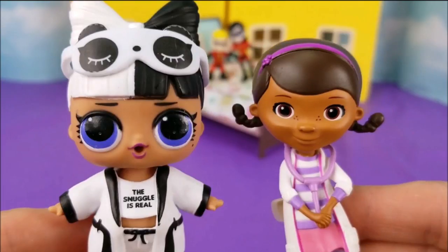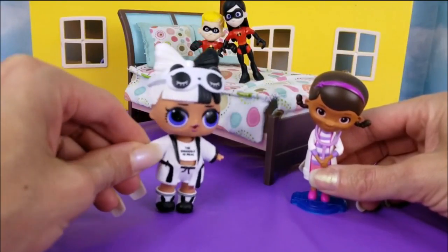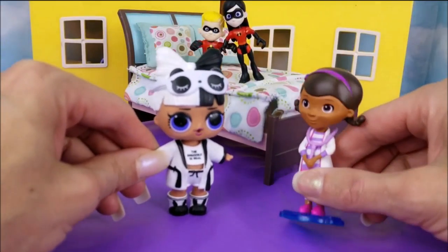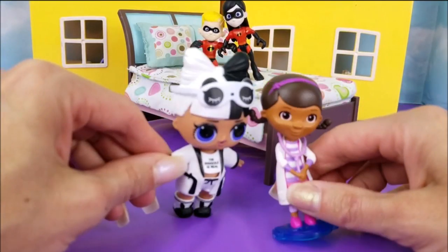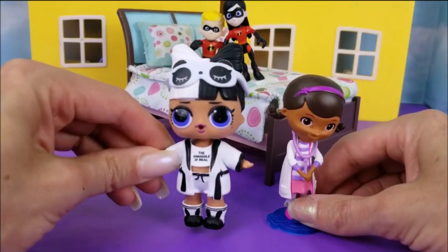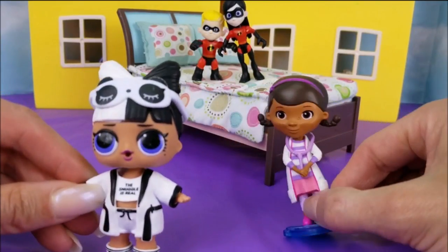Let's get started. Okay, Doc McStuffins, are you ready to sing Five Little Monkeys Jumping on the Bed? Yes, I sure am, Snuggle Babe, but we're still waiting on a few more of the Incredibles, like Baby Jack-Jack and Elastigirl, and, of course, Mr. Incredible, too. Oh, yeah, I guess that kind of does make sense. I wonder where they are. Oh, they'll be coming soon.